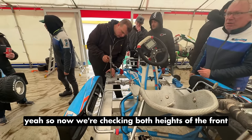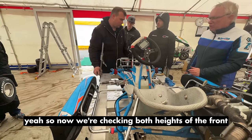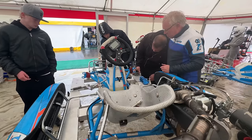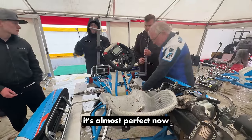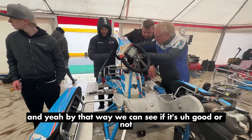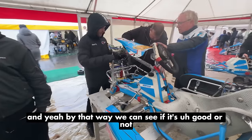Yeah, so now we're checking both heights of the front. I hope it's not gone too much this time. It's almost perfect now. So now it's time to check the alignment. They do that using these two metal things. And yeah, by that way we can see if it's good or not.